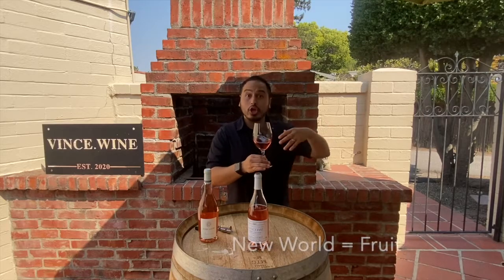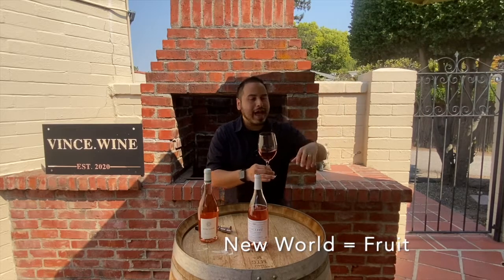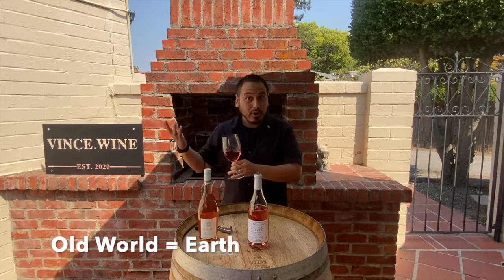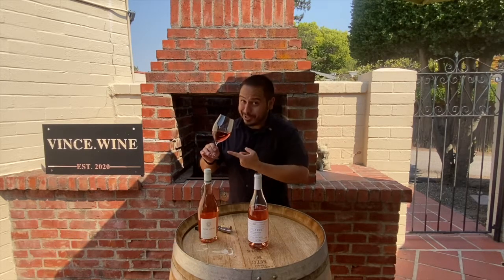Let's take the nose. Oh, I love that old world nose on this. That's one of the differences between old world and new world. New world wines tend to finish in a lot of fruitiness, whereas old world wines tend to finish in more earth. This is definitely French. The first thing that jumps out at me is this stony or almost flinty or smoky thing popping out of there.